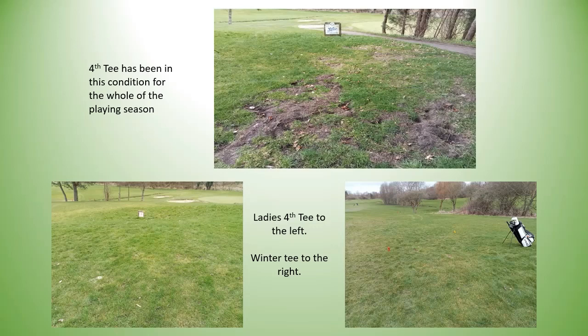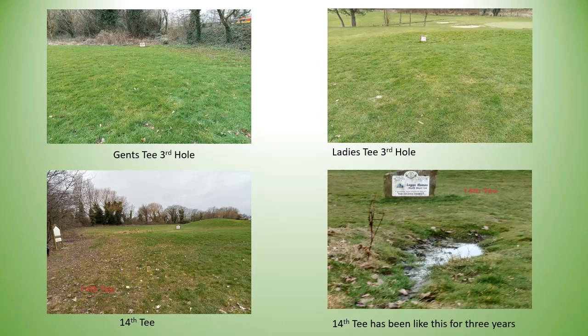The fourth tee is simply disgraceful and has been this way for the last 2 playing seasons. By now, you should be getting the picture. All these tees, and most on the course, are in this dreadful condition. Winter tees have just been stuck in anywhere without much thought or any preparation.